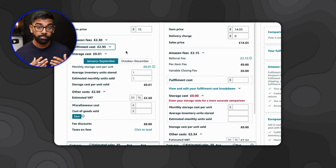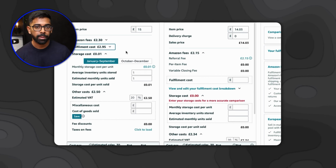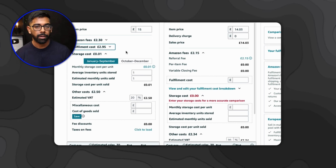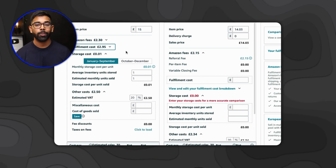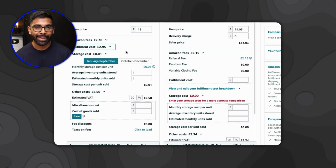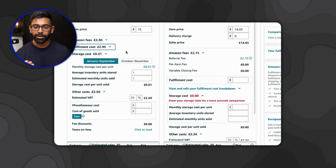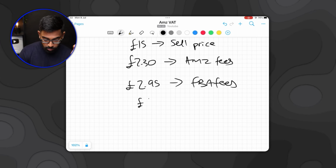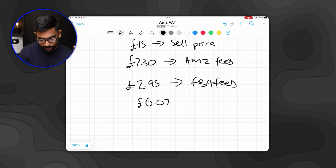Now, I usually do my prep estimation cost as 5p per unit, and I do my shipping cost for the product as 3p per 100 grams. So if the product weighs 200 grams, I'm going to put 6p. If the product weighs 1 kg, I'm going to put, no, 30p. I'm going to put 30p, yes. So for this example, I'm going to put my prep and shipping cost as 8p.